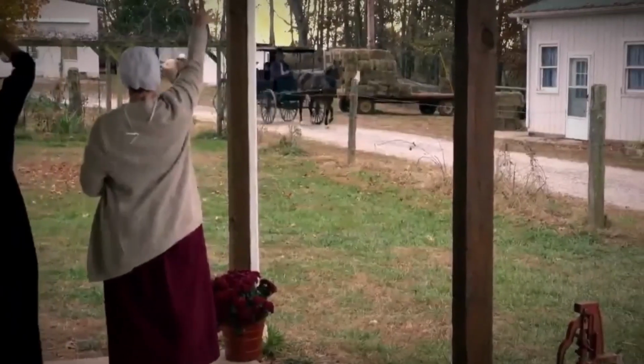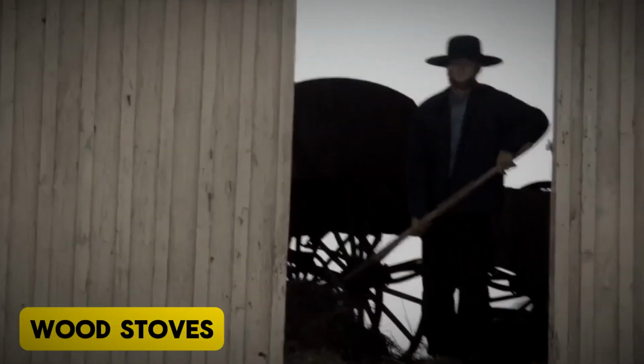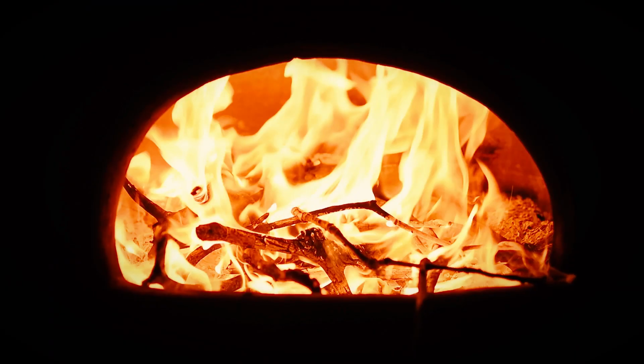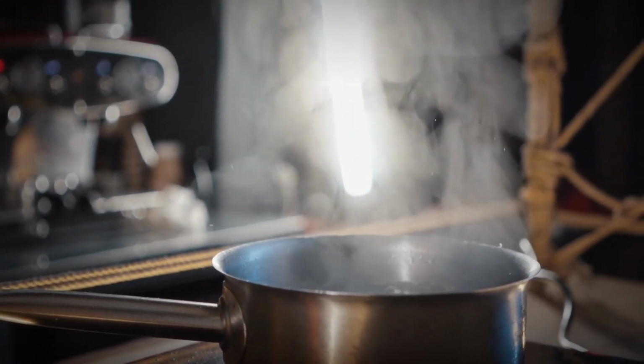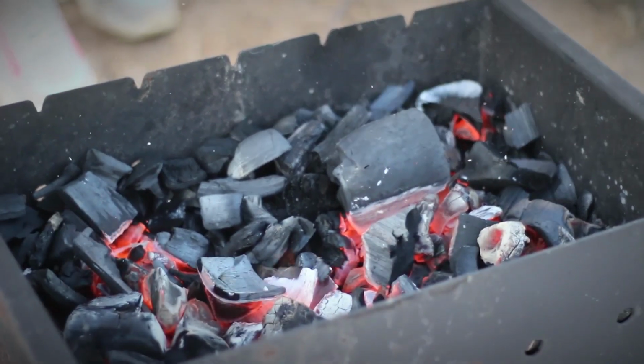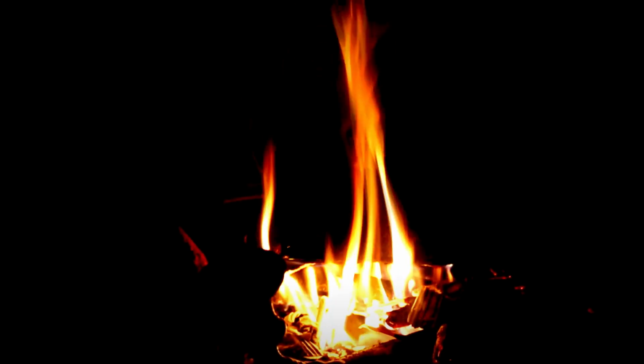Another reliable way the Amish heat their shower water without gas or electricity is by using wood stoves. These stoves, already a centerpiece in many Amish homes for cooking and heating, also double as water heaters. This method is practical, efficient, and perfectly aligned with the Amish philosophy of making the most out of what's available.